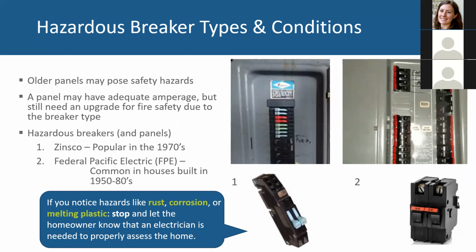There are some older panels, some specific ones that we know are a hazard. They're not particularly safe. So if you see these kinds, ones that look like this, the Zinsco, Federal Pacific Electric, if you see rust, corrosion, or melting plastic, just let the homeowner know, hey, you should really get an electrician to come in to assess this, before you do anything else.